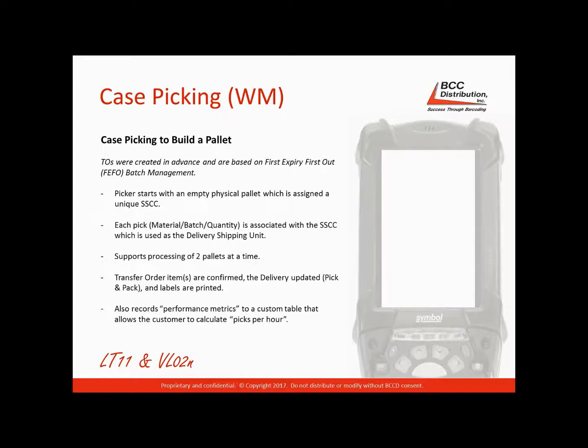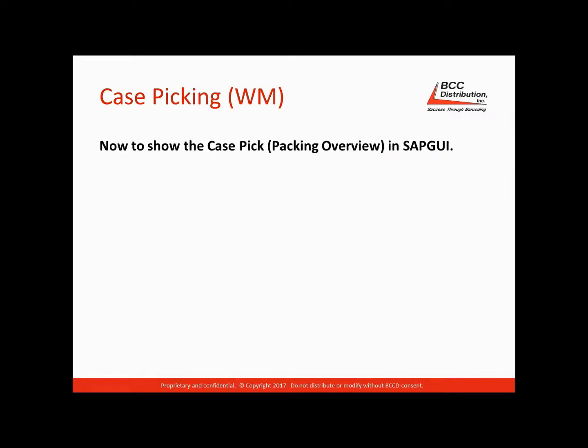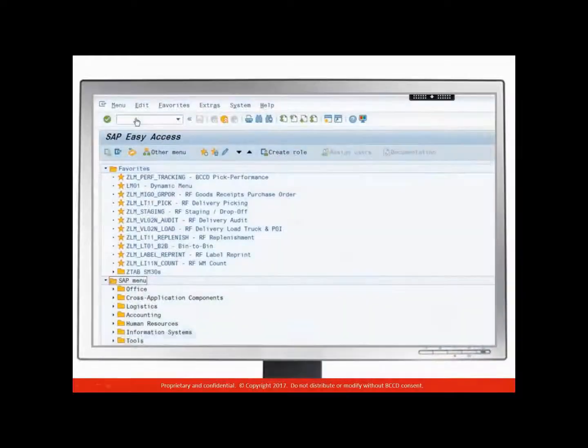So they or someone else would take them to the shrink wrapping area. They would get shrink wrapped, and then someone would run the staging transaction standalone from the RF menu, and then move the pallets from shrink wrap over to staging. And again, we'll tie that off with what that looks like in SAP.